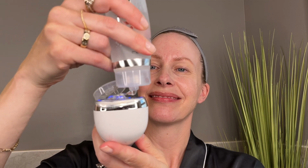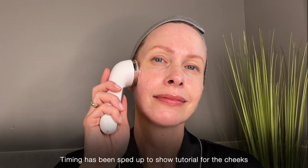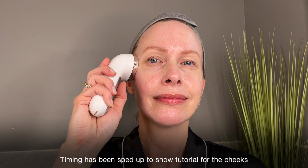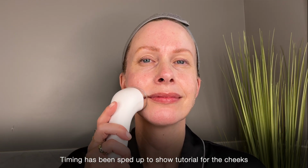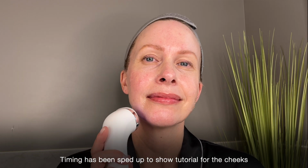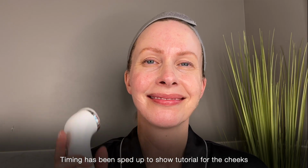I then do the same thing on the other side of my face, applying the gel to the device head, sweeping it onto my face. However, if you have really sensitive skin, you can press a shot and then move it across your face like this, which for my right cheek, which is very prone to rosacea flares, is what I do. I use this sweeping motion instead and always lifting as I go.